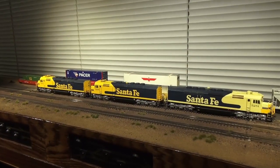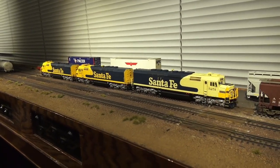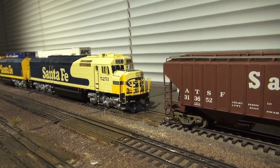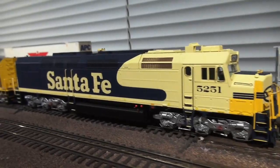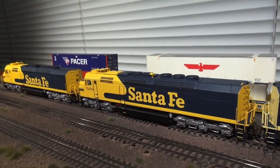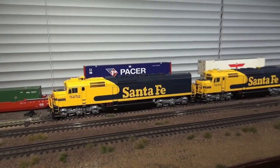I've got the SDP45 cowl units from Santa Fe with the notch nose. Yeah. And I've got 3 of them down here, and all 3 are different. One of them is primed for grime. It's got various paints on the front, various paint patches where the new handrails were put on. And there's yellow horns on the one and blue horns on the other. And these are locomotive numbers specific for the detail.